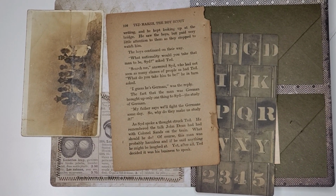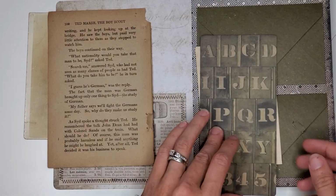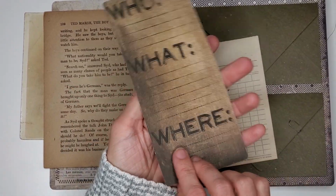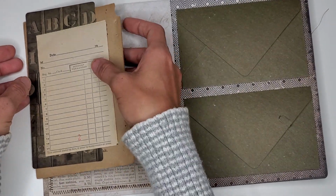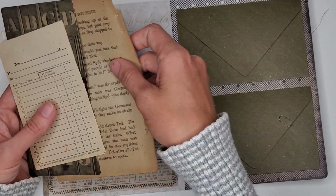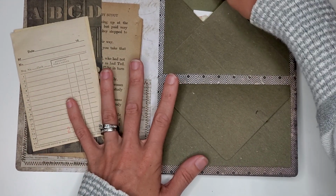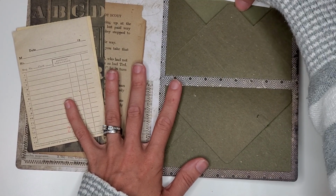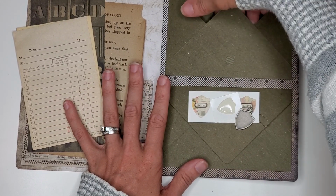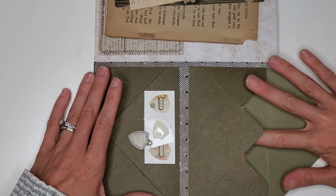All right. So, book page, there's one of these in each of the folders. A journaling card, and then the carbon paper. I'll put everything back in later. So in this first envelope are a few little things. Come on out of there. I gotta turn it. There we go.